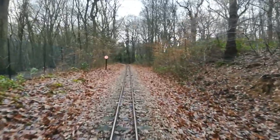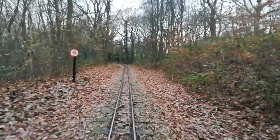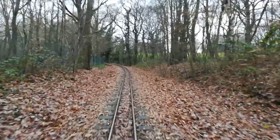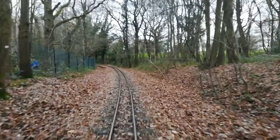Coming back up here can be a problem if it's really wet and slippery, which is why we always carry some sand. I've seen similar things on miniature railways. But we don't often have to use that, to be honest.